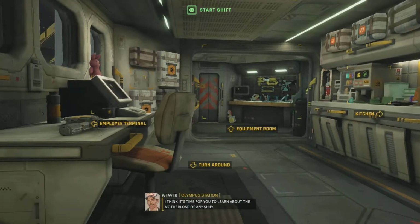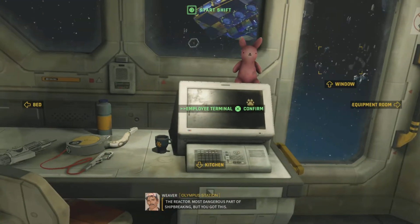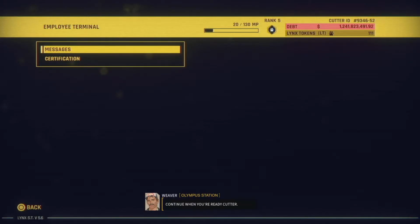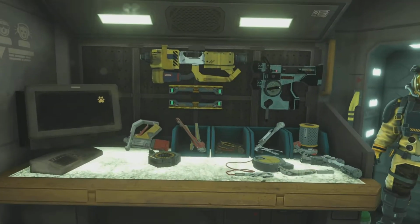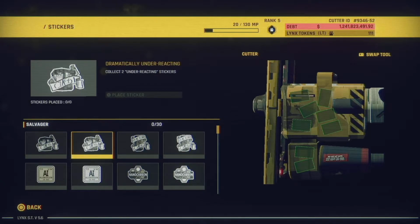I think it's time for you to learn about the motherlode of any ship. The reactor. Most dangerous part of shipbreaking. But you got this. Continue when you're ready, Cutter. Will do. Want to finish off my other ship first before I even start on that. Might as well place some stickers on there.